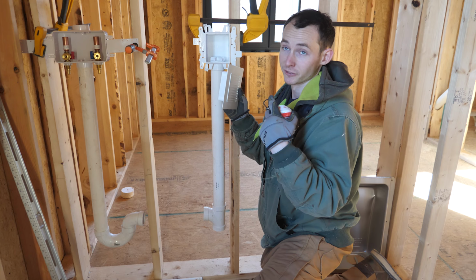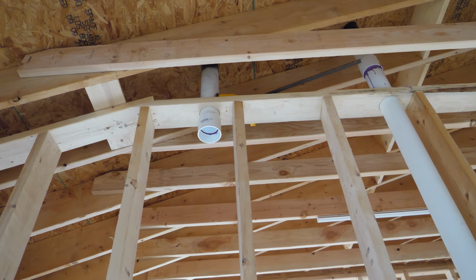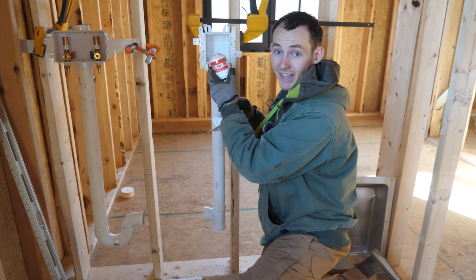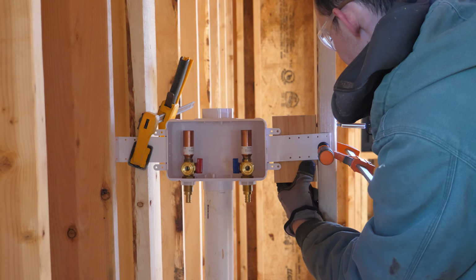And this is a whole lot easier for me than running real vents all the way up to that little nook that you saw where my stack penetrates the roof. As long as I have this AAV here, have access to it, this thing's gonna vent just fine.